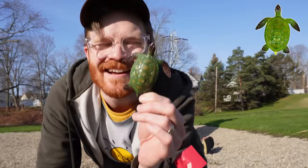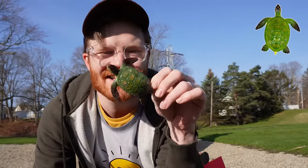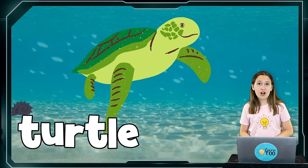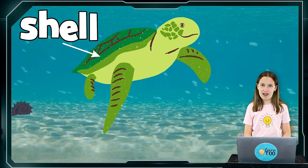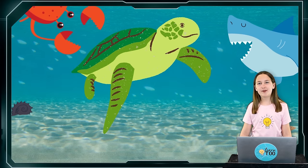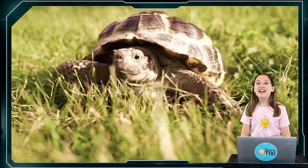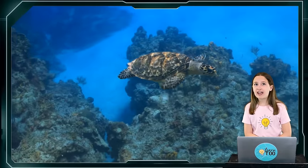Chloe, I know what this one is. This one's a turtle. Can you tell us some stuff about turtles? I sure can. Turtles are reptiles, and one of the neatest things about them is the hard shell they have on their back. This shell protects them from predators that want to eat them. Turtles can go on land and in the sea, but they like to spend most of their time in the water and have webbed feet called flippers to help them swim.